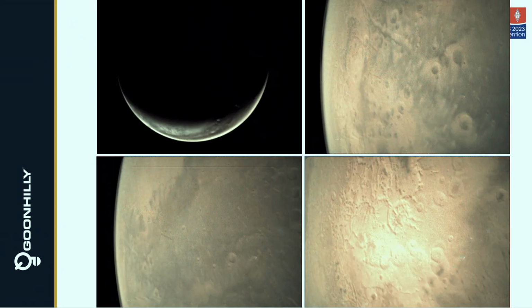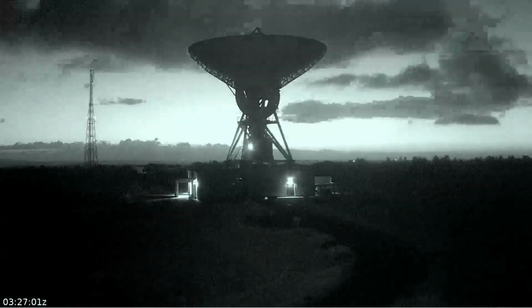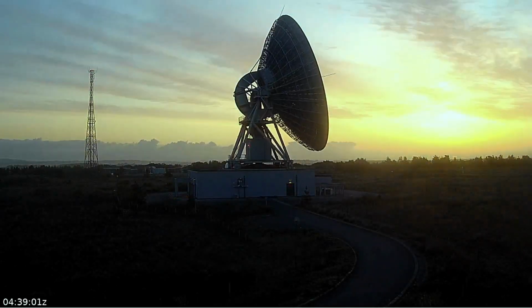So these are some of the first data we had operationally back from our support of Mars Express. These were webcam pictures from the Mars Express live webcam. They run a Flickr account where you can see all the latest ones that have been downlinked, and these are ones that were actually downlinked on our first operational support of Mars Express through our antenna, which was excellent to see. We also support some other activities with Mars Express, including radio science, and this is a time lapse of an early morning pass we did for them.